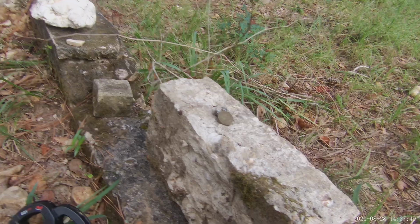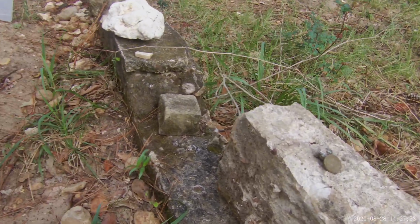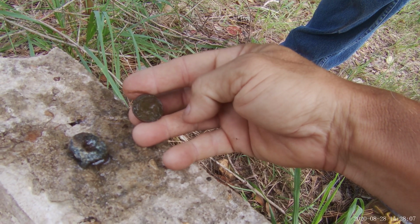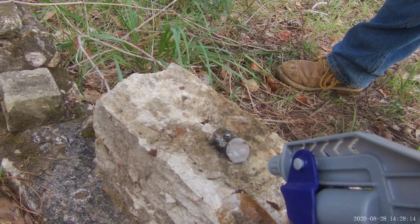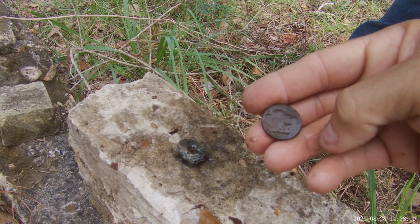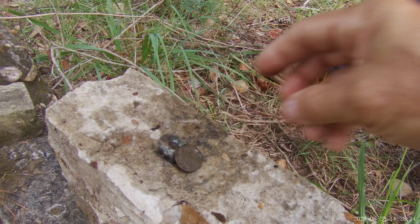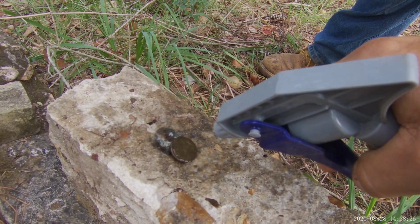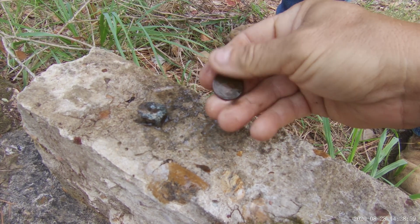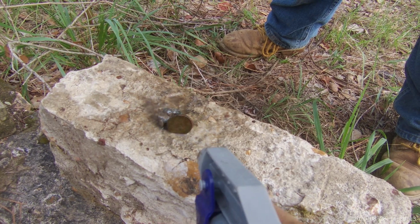And I wouldn't have found it if I didn't go back and recheck the hole. You know? Here, come over here on my other side. See the buffalo? I'll be danged. Wow. Where'd you find this? Right here? Yep. Dang. It's kind of corroded and I can't make it out right now, but let's wash the other side. There's the Indian head. First buffalo nickel I have ever found.